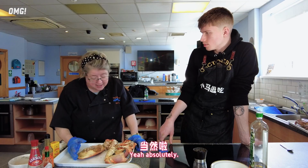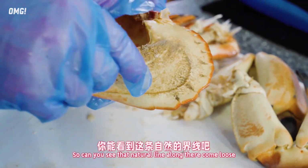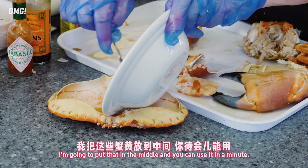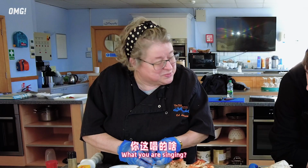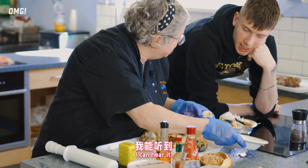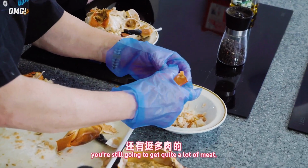Can I borrow some? Yeah, absolutely. Sweet. So can you see that natural line along there? Come loose. Gently snap. I'm going to put that in the middle and you can use it in a minute. Now, I'm going to use a mallet. If I've got a shell in there, I can hear it bouncing again. In those chambers, you're still going to get quite a lot of meat.